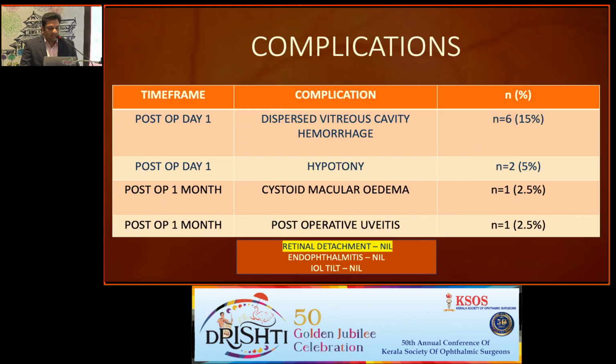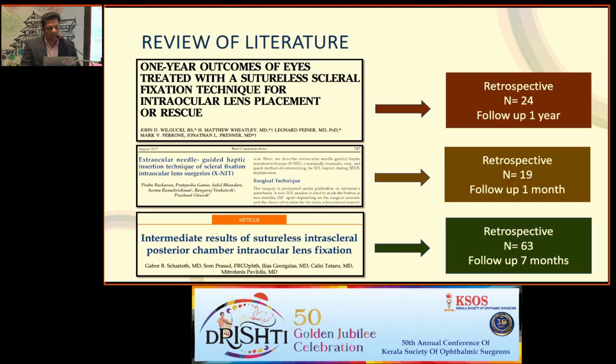So coming to the complications, at post-op day 1, the most common complication encountered was dispersed vitreous cavity hemorrhage. At post-op day 1, hypotony was also seen in 2 patients. And at post-op 1 month, 1 patient had a recurrent cystoid macular edema, and 1 patient had post-operative uveitis, which was all managed medically.